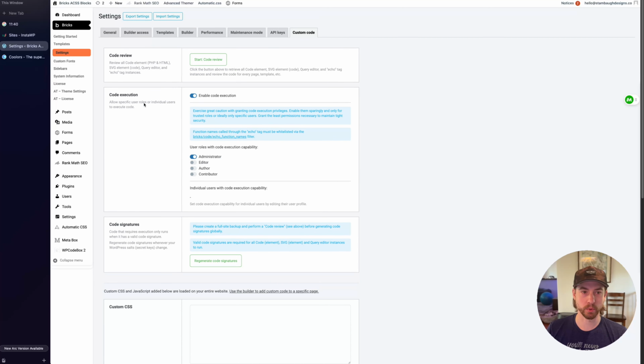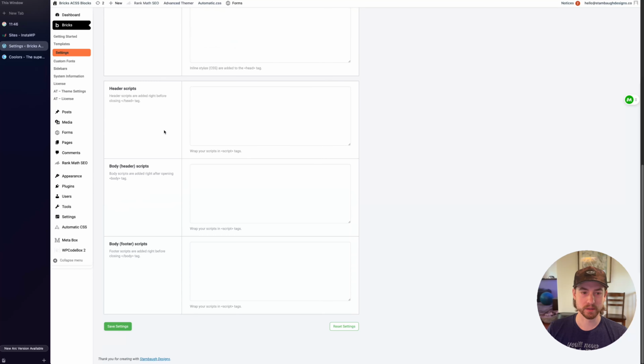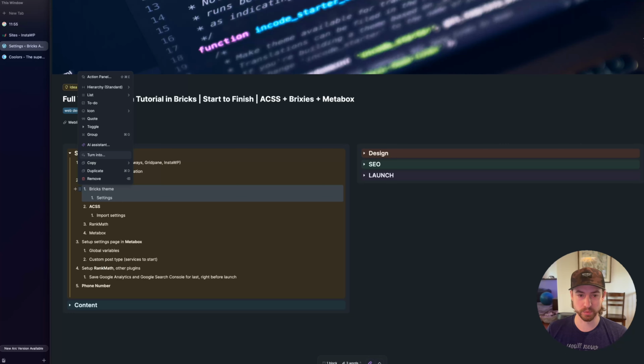And then here is really important. You want to enable code execution for administrators. And this is where you can put your Google Search or your Google Analytics tags once we get to that point. So that's it. So Bricks is done.